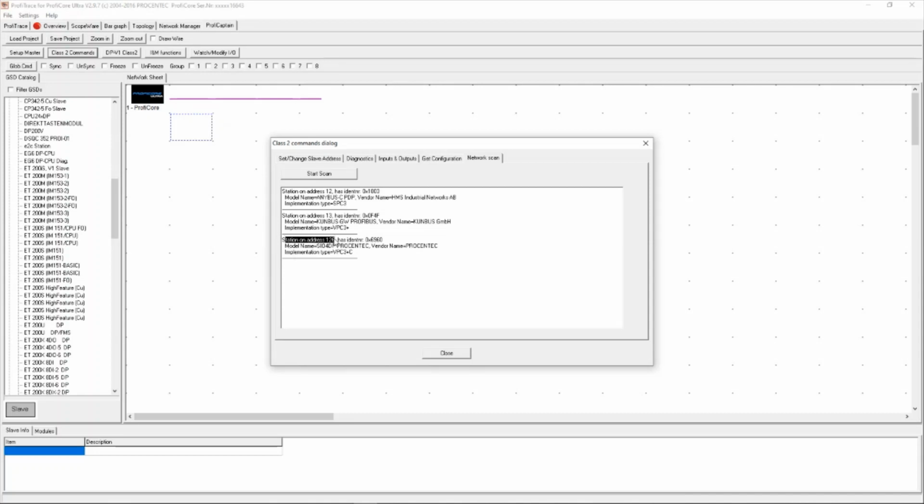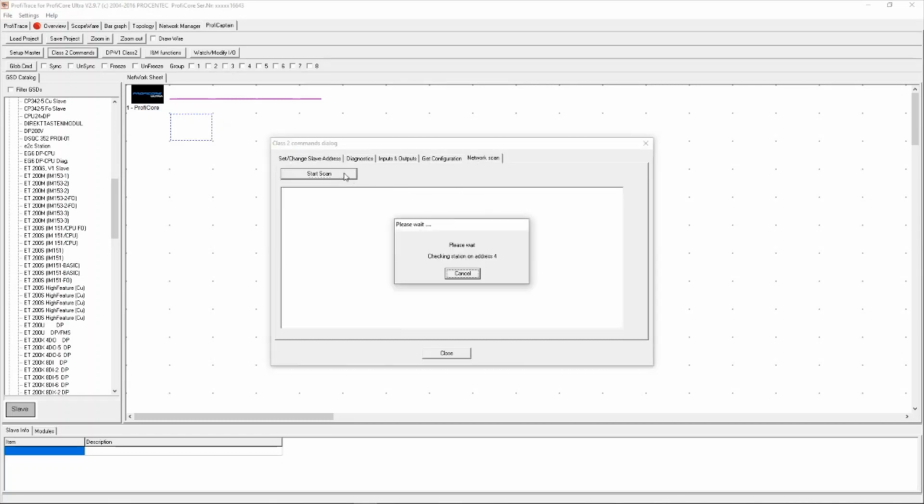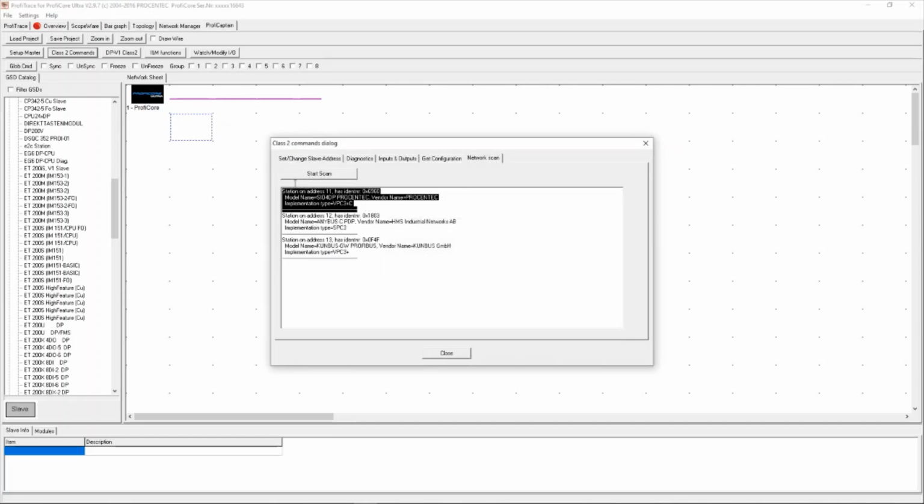He's at address 126. 126 is my default address for devices outside of the box. So what I can do is change from 126, and I want to change him back to address 11 again. Hit change address, and station address change successful. Let's double check that. Do another scan, and true, he has been changed to 11.